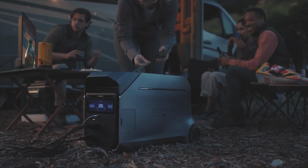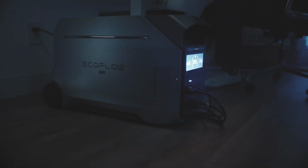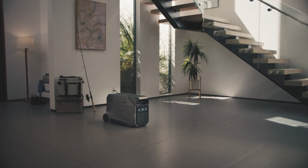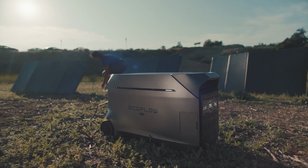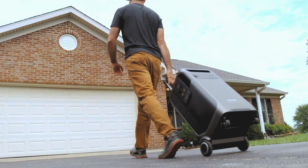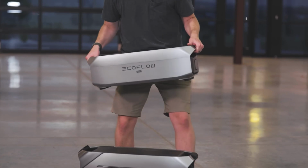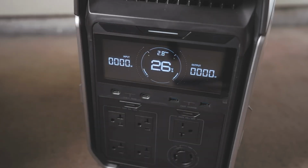Plus, they mention it has this 6,000 watt power boost mode, which they just say can make things run at a higher wattage than the power station rated capacity of 4,000 watts, up to 6,000 watts. So this is harder to understand, which power station is more powerful. Technically, it seems Delta Pro 3 is more powerful, but Anker is somewhat limited on the information they release in terms of specs on the F3800. Doesn't seem that they have any boost or surge capacity, or at least they don't state it. So we'll have to say the Delta Pro 3 is more powerful, but just by a little bit. They are really close though.